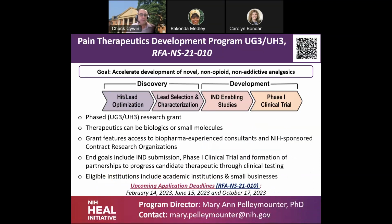If you're in the pain area, these used to all come to BPN, but we have a sister program now through the Helping to End Addiction Long-Term Initiative, HEAL. This program is an RFA, so a set-aside set of money going to this activity. It's nearly identical to Blueprint Neurotherapeutics.